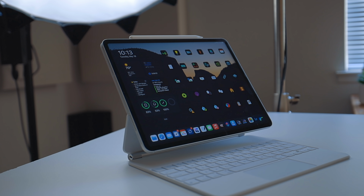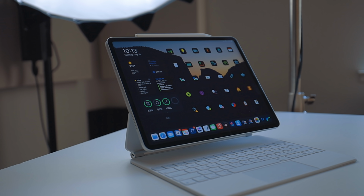I don't think a lot of people remember this, but the second generation iPad Pro, when it still had the home button, that one had HDR. They dropped that feature in 2018 in favor of the Liquid Retina display.